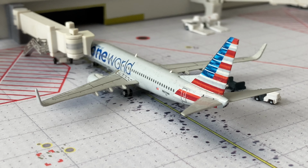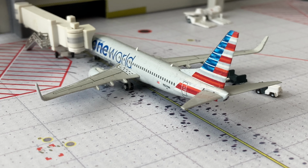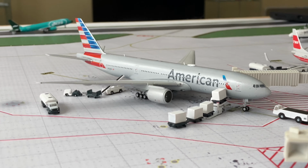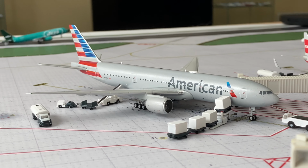And then last but not least, we have the One World 737-800, which is going to make a flight to Philadelphia. And that concludes the update. I just want to give you a quick view. It actually looks pretty cool here with that 777 and then the JetBlue in the background.